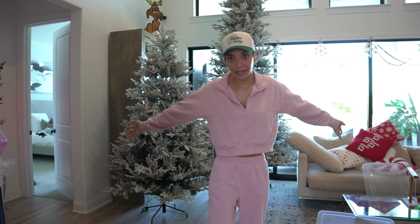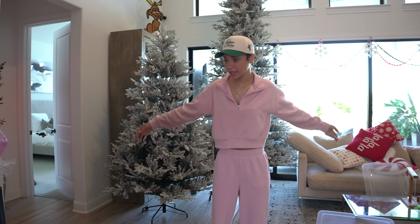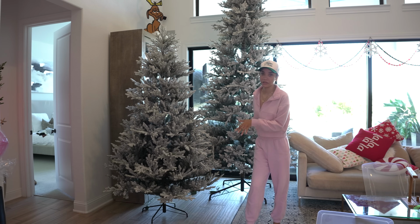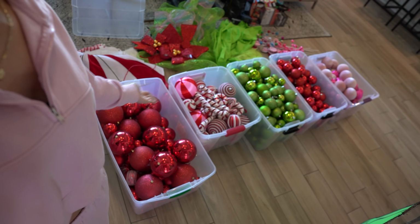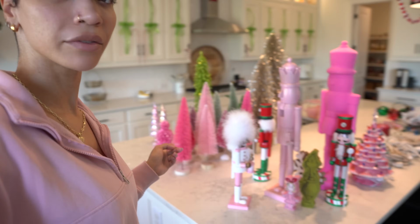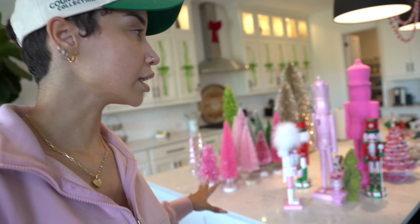All right, it's the day after Christmas and Whoville is coming down. We've already started. We got all the stuff off of these two main trees. As you can see here, trying to keep things organized, color coded and whatnot. Still have quite a bit to do. Got the ornaments off of these trees as well. Starting to kind of pile up stuff. All my nutcrackers, my bottle brush trees, lights.